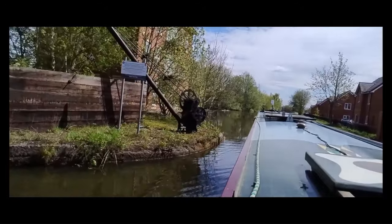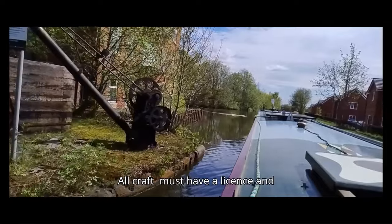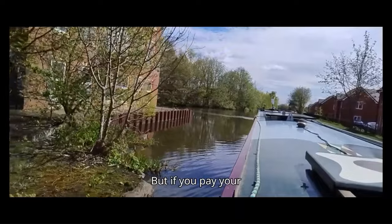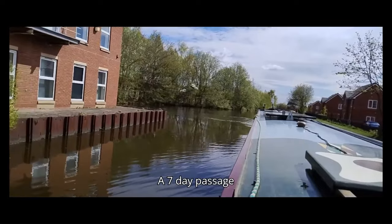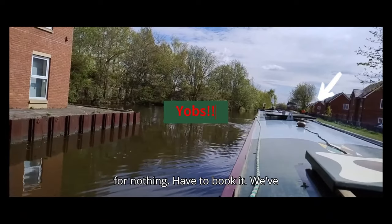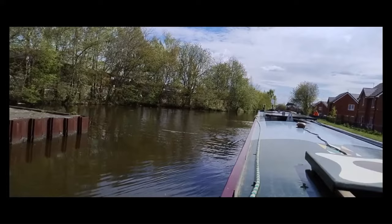Bridgewater Canal, privately owned waterway. All craft must have a license and insurance, but if you pay your license through the CRT, you can get a 7-day passage for nothing. You have to book it, and you've got 7 days to traverse.